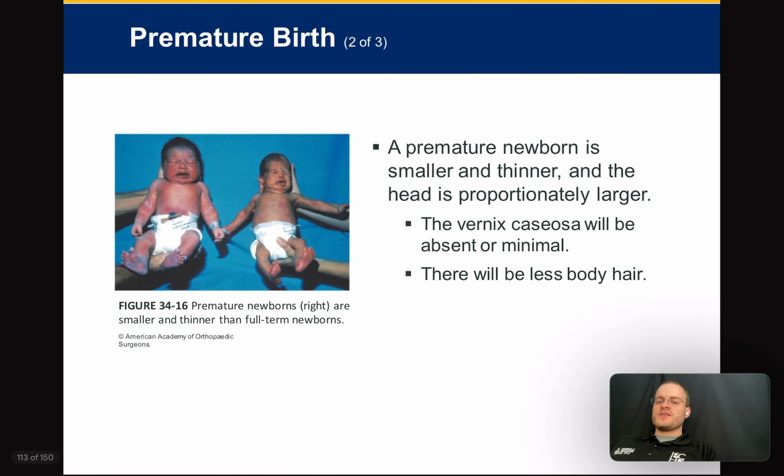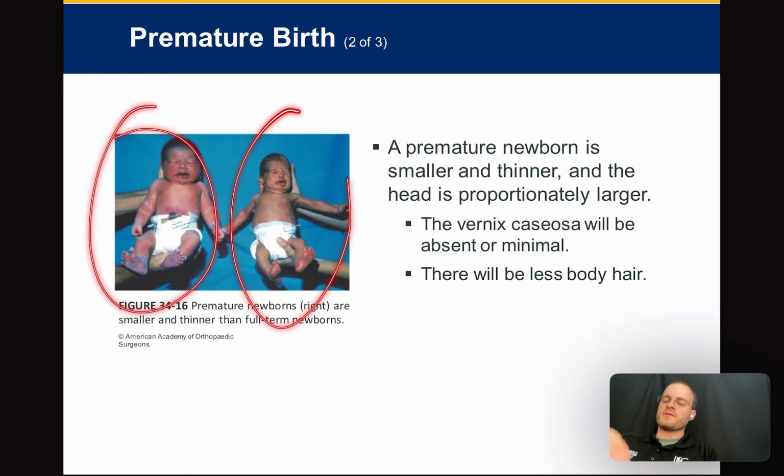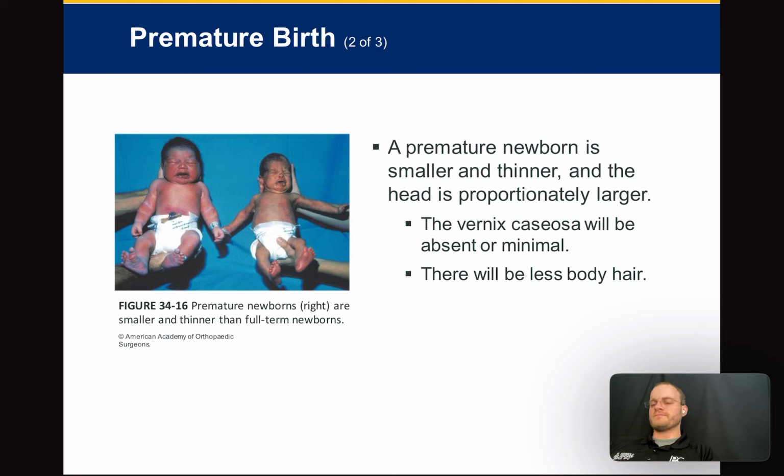They're showing you this is a twin right here, and this is a normal baby, okay? This is a premature baby. I'm sorry, and this is a normal baby. But again, twins can be small like a premature one. A premature newborn is smaller and thinner, and the head is proportionally larger. The vernix caseosa will be absent or minimal. Remember, this is the wax-like stuff that facilitates the delivery. And there will usually be less body hair. You can even see that here. This baby has more hair than this baby.